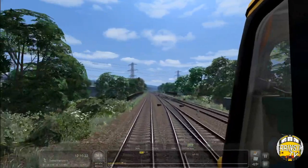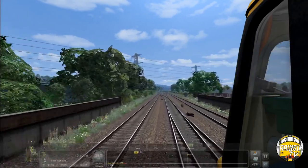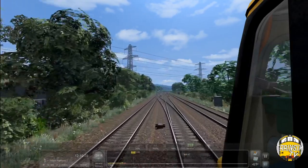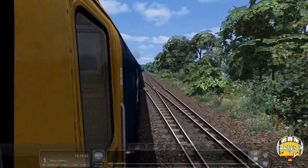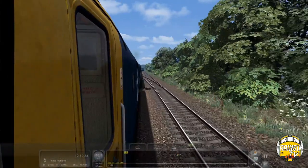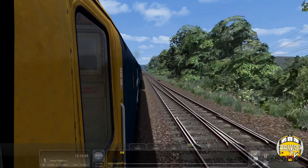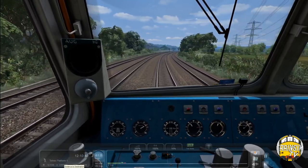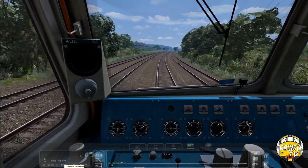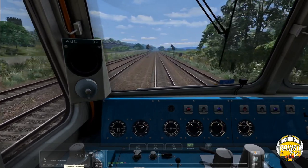Crossing back over onto the down main. Lines on the left go down to Paignton. So we're just waiting for the back of the train now to clear those points. That's how the AWS ramp raises up. Yep. So we're away now, trying to get up to 60 mile an hour before we hit Dainton. That is the target. Don't want to be starting Dainton at less than 60 if we can help it.